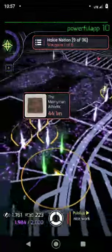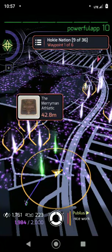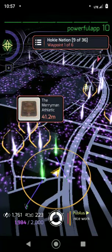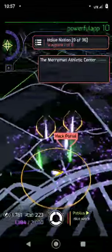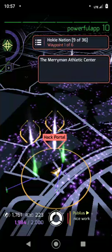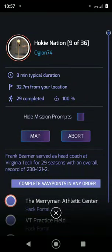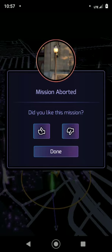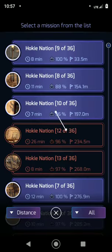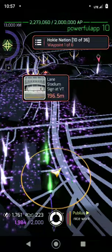Okay, I might be allowed to go there. Hopefully. Waypoint in range. These are private property areas, and I can't even go through. Let's see. Mission aborted. Did you enjoy this mission? Let's see. I'm at number 10. I'll be able to go out. Mission initiated.